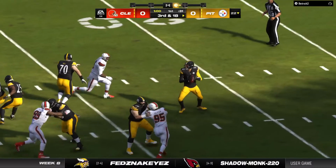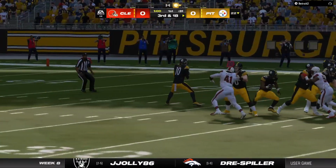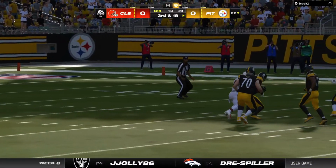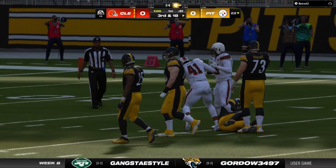Okay, I'm not sure you could actually draw up a better pass rush than that one right there. Nowhere to go outside. He had to keep backing up and backing up and backing up. Eventually dropped for a huge loss.